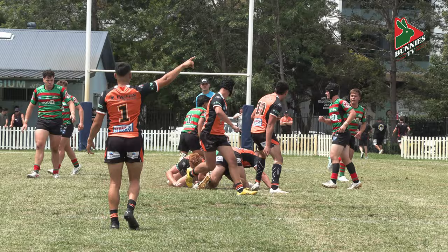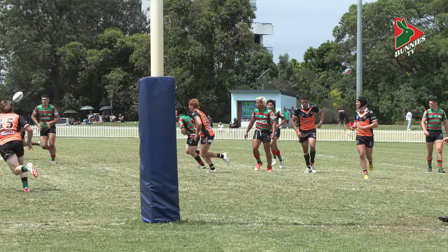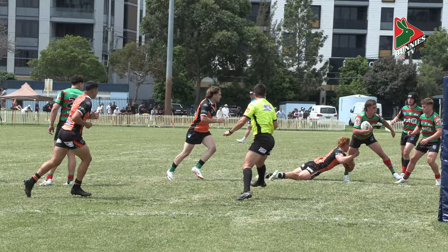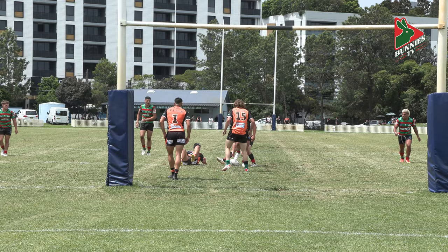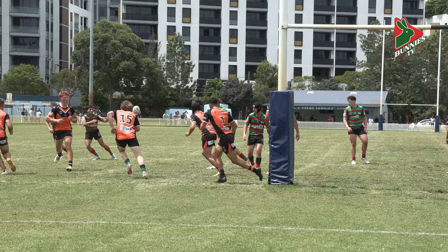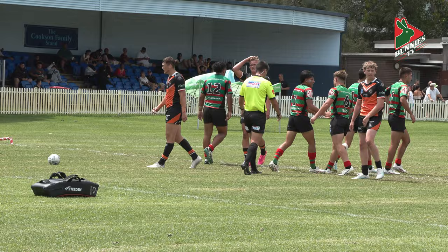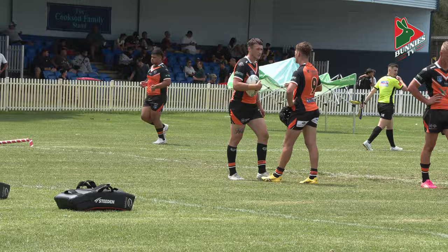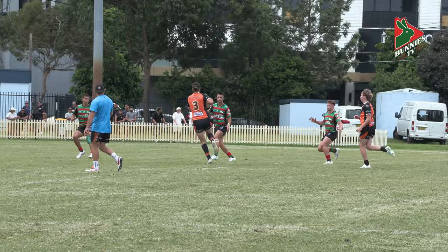Good run up the middle, 30 metres out. Here we go. Lovely shape there. Great pass, Zane Ruglis over. Yes. That was Sam Taylor throwing that pass. Nice. Try there, the Rabbitoh, Zane Ruglis. Little air step there.